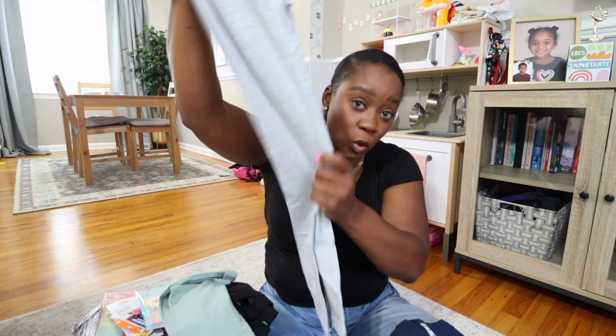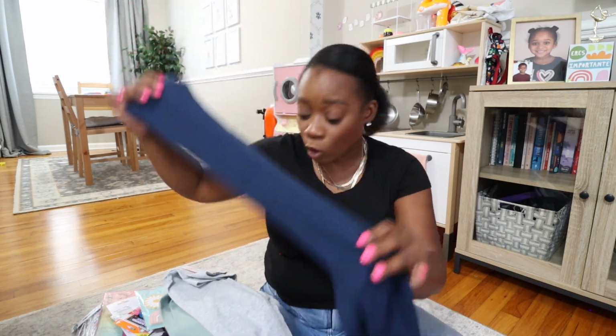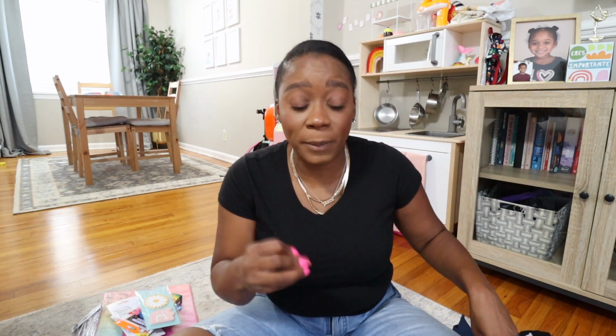Gray, again, will go with anything. And then also a navy blue, which again will go with anything. So I didn't really want to splurge too much on clothes. She has enough clothes, but there were definitely some essentials that we needed to pick up. I need more than just one pair of black pants. You know what I'm saying? I need like two or three, just because those are something that she can wear on an everyday basis.